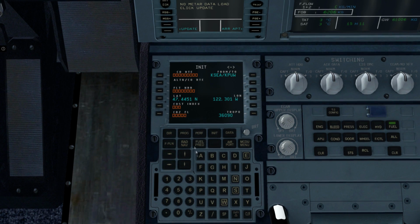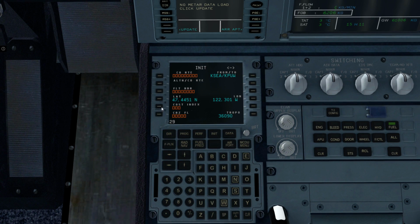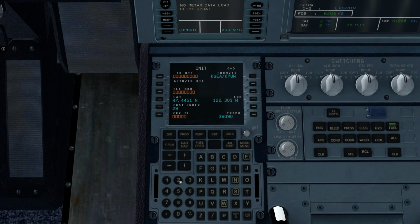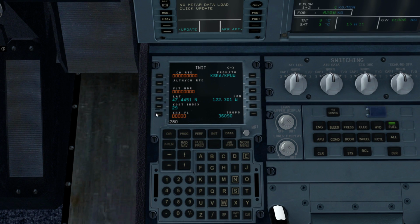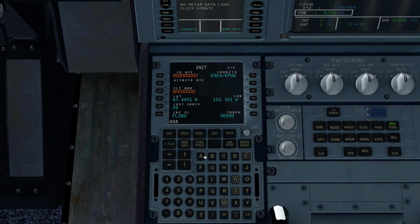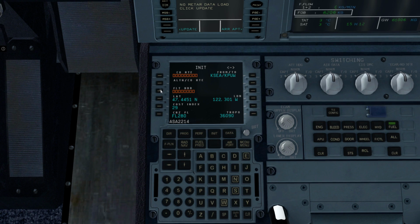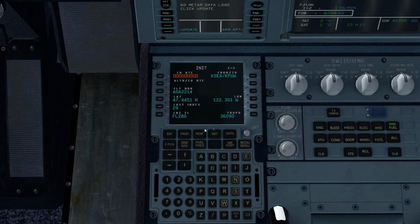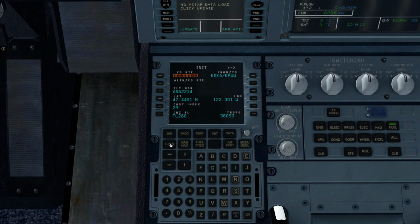Okay, we've aligned the IRSs and our cost index is 29, and then we are cruising at 280. Forgot that for a minute. Boom, and that's in. Flight number is ASA, Alaskan Airlines, and 2214. A real flight, as it turns out. I didn't have to Google it. Of course I did. Right, that's done. So, let's go to the flight plan.